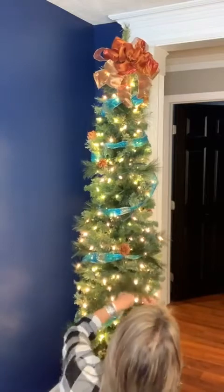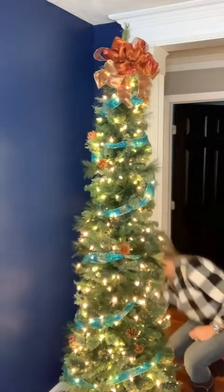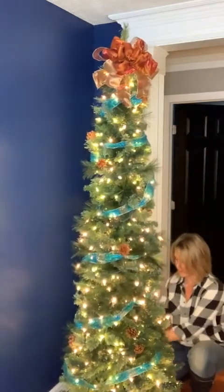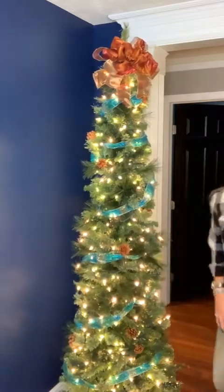and then you could just fluff it up and tuck it where you want. So that looks better, and then I could just fluff it up, but I could do that after I get all the ornaments on too. So let me just wrap this back here. Okay, so see, it's just little touches of color here and there.